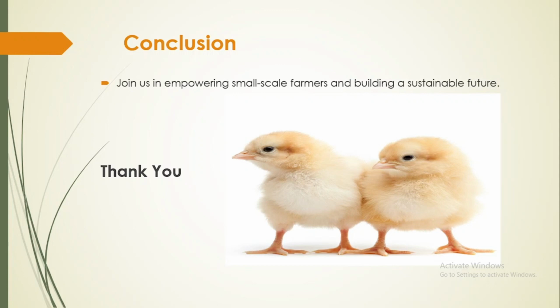And of course, thank you. The reason behind including this picture for the chick, I feel like AfriFarmer is a chick, and the chick needs the support. But once it gets the support, eventually it becomes a big chicken, which starts generating value for the farmer. So I hope you see the whole rationale, and that's the end of the pitch.